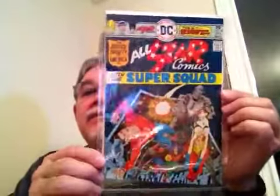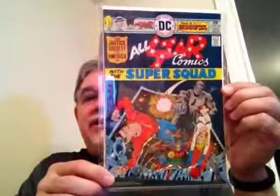I say all these are upgrades. I've probably got a couple issues each of all these, but I got a really good deal on these, so I wanted to upgrade. There's number 59. Yep, 59.